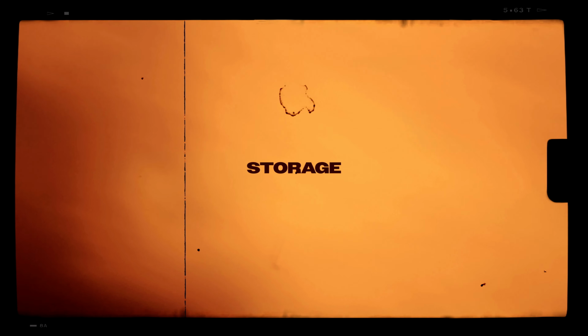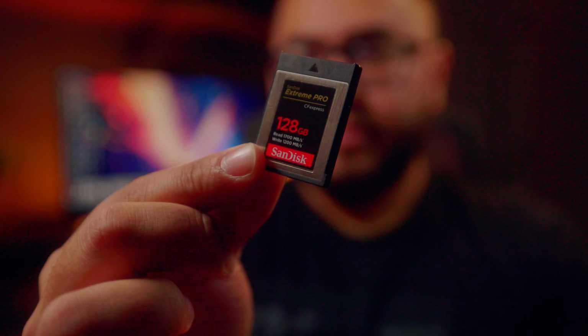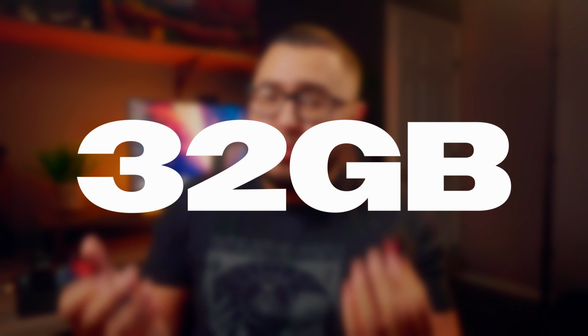All right, and the next one is storage. Now storage is extremely important, and there's 2 different types. First one is going to be your SD cards or Express cards. These are the ones that go into your camera. And just so you know, they make these in different storage sizes, anything from like 32 gigabytes all the way up to 1 terabyte. And everyone does shoot differently. Some people like to use slower storage cards, or some others like to use higher storage. Personally myself, I like shooting on high storage because I do photos and video, but it's really up to preference.